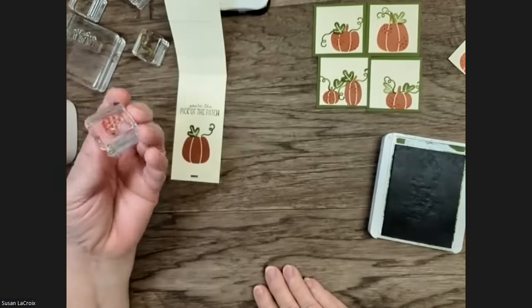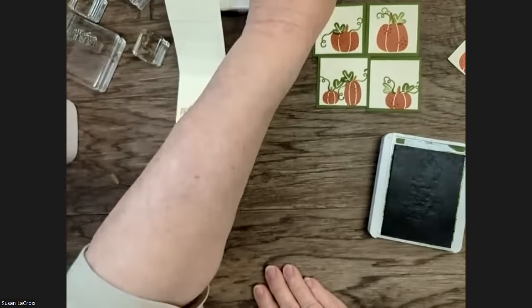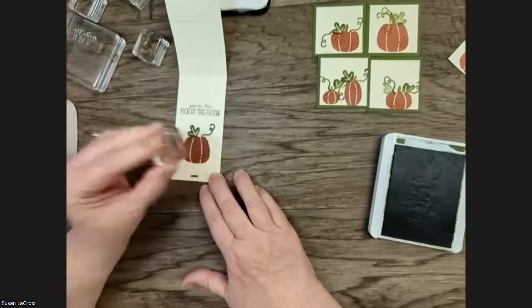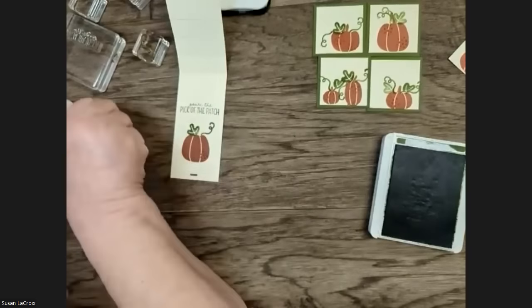All right, and then I'm going to take some dots. I'm just going to put a few in this corner. I just think it gives it a little bit of character.